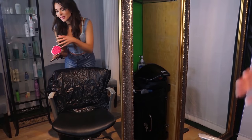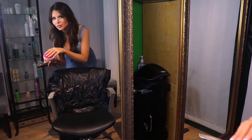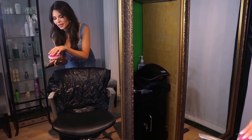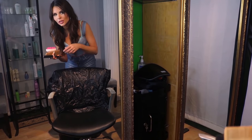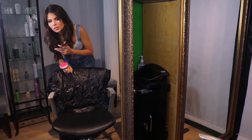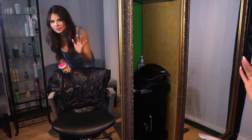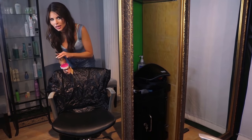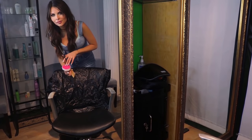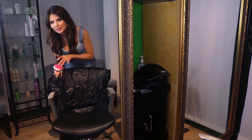ASMR haircut. It's gonna be a nice little scalp massage. And then we'll do a little brushing and a light little trim. Maybe I will use the clippers a little bit, depending on how you want the neckline, but maybe the scissors will be enough. No matter what, it's going to be ultra relaxing.